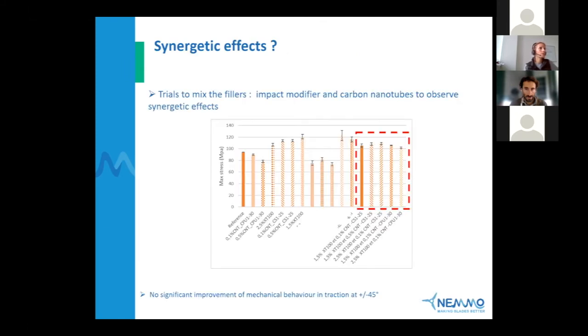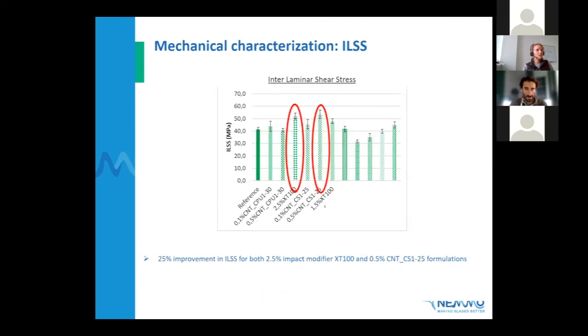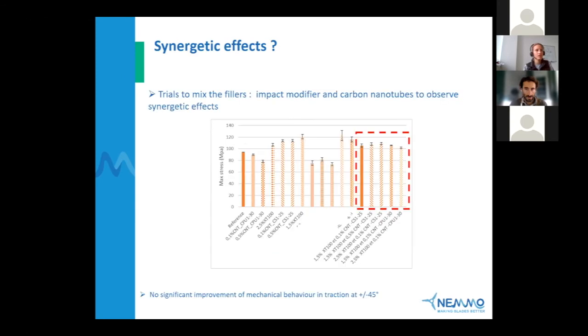Because of this result, we were thinking maybe if we mix the carbon nanotubes and the impact modifier together in the same formulation, we will see a synergetic effect and improve mechanical properties. So this is what we made. We made five new formulations combining these two nanoparticles, but no real improvement can be seen.